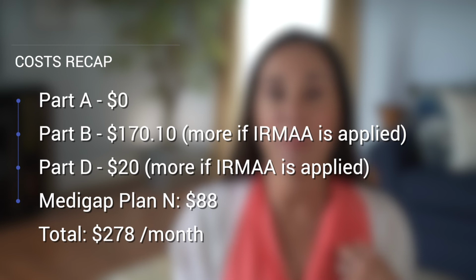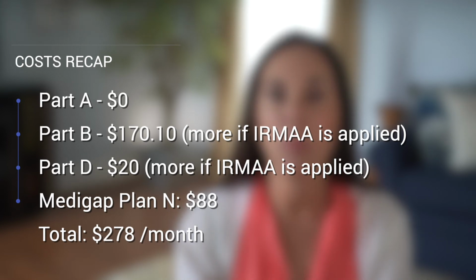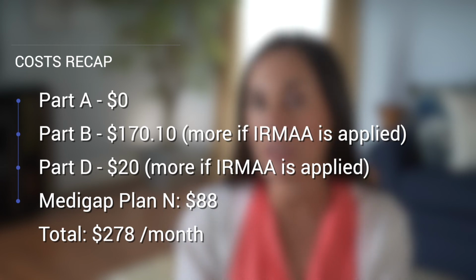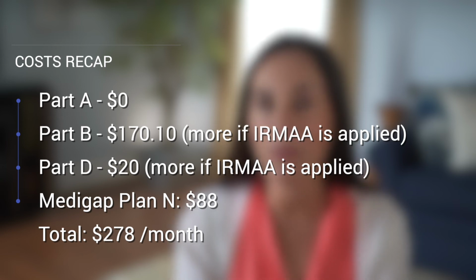So let's recap. As of this video, Part A would be free. For Part B, the standard premium is $170.10 a month. Part D will estimate at $20 a month, and a Medigap Plan N at $88 a month, for a total of $278 a month for your health insurance coverage.